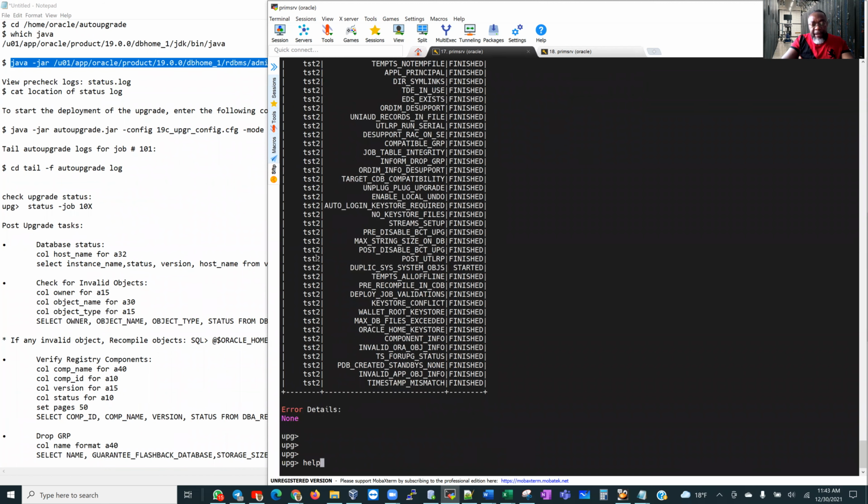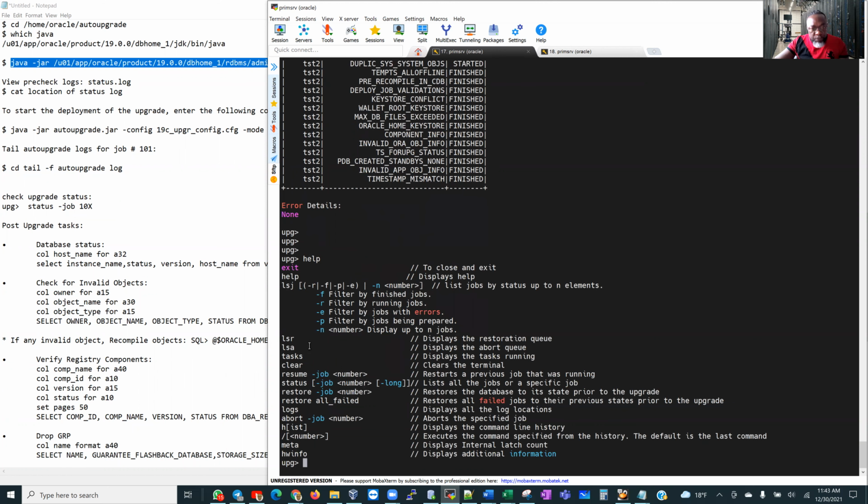So if I type help, there is a resume command right here. I think if I can find it, resume, right? Resume with the job number, and then it restarts a previous job that was running. Okay, so the help is going to give you an idea of some of the commands that you can use. Now let's type LSJ to see where our process is.